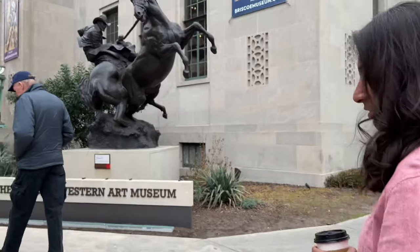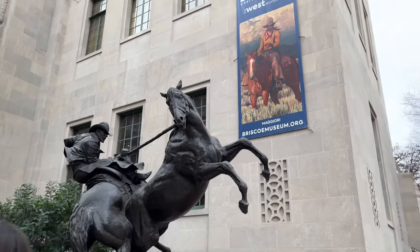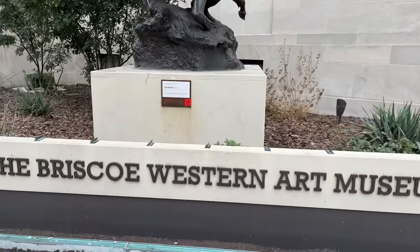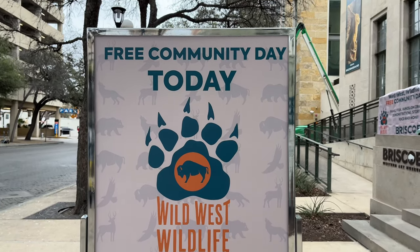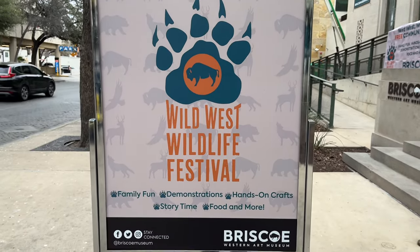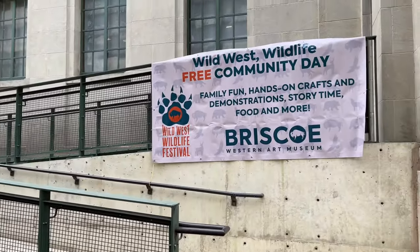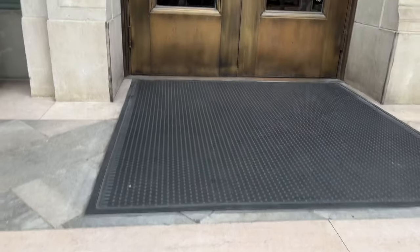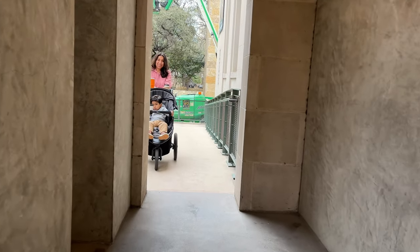The Briscoe Western Art Museum is located on the San Antonio Riverwalk neighboring La Villita and the Arneson River Theater. Entrances are located on both Market Street and the Riverwalk. The museum's main building was San Antonio's original public library in the 1930s, which later housed the Hertzberg Circus Collection and Museum in the 1980s. By stepping inside the Briscoe Museum, you'll experience the art and artifacts that shape the West as we know it today.